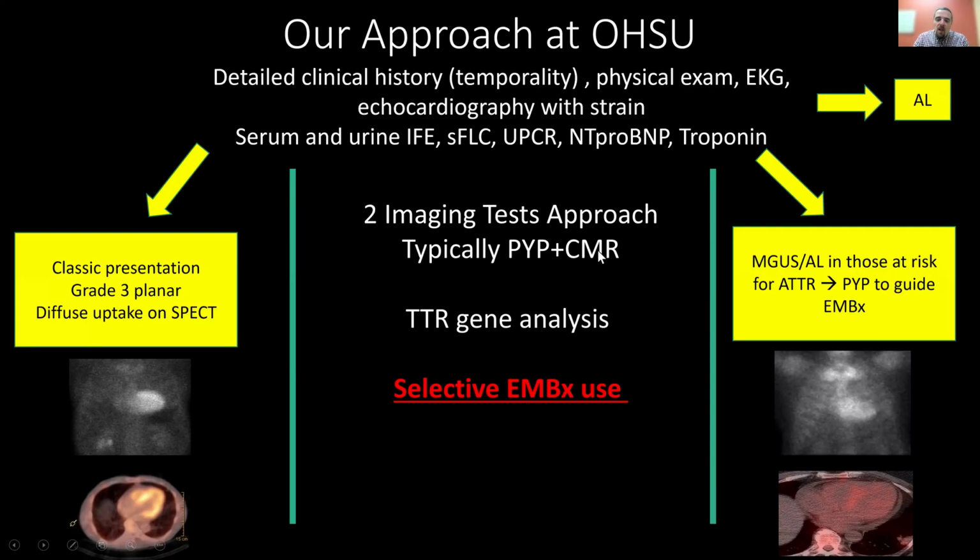If we can't do CMR, that's where we rely more and more on endomyocardial biopsy, because we don't want to be diagnosing patients with cardiac amyloid if they have grade 1 or grade 2 uptake only. Grade 2 is a little bit more reliable than grade 1, but we have seen enough cases where it's really not the whole story. So just being careful there.